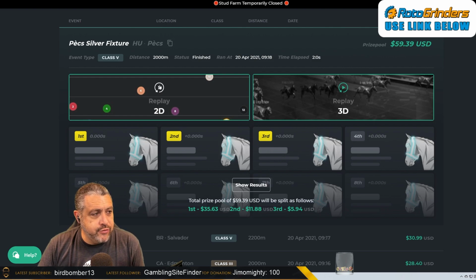400, only 3 takers? Interesting. Only looking for Joe Burrow autographed cards.